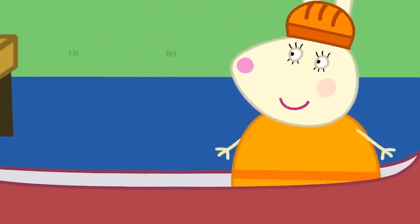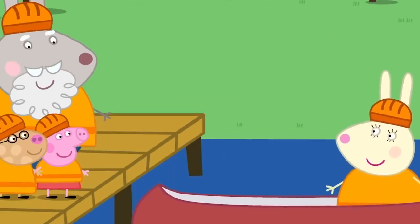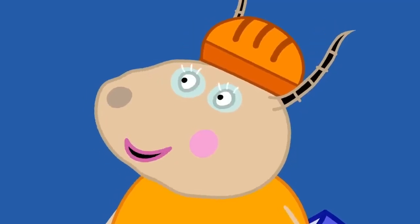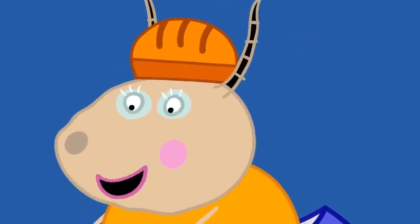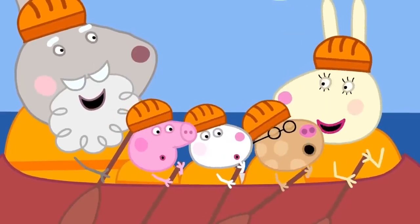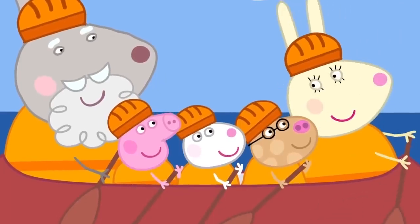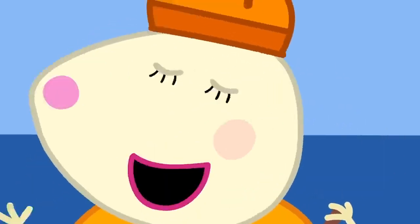Peppa, Susie and Pedro, you'll be in the red rowing boat with me and Grumpy Rabbit. And Mandy, Emily and Danny will be in the blue rowing boat with me and Captain Dog. To row the boat, you have to put this special stick called an oar in the water and pull like this. Heave ho! Now you try.